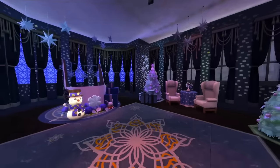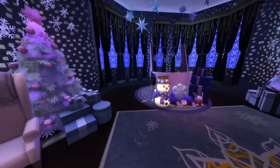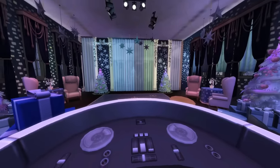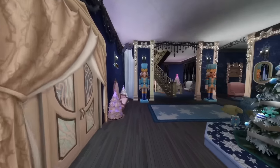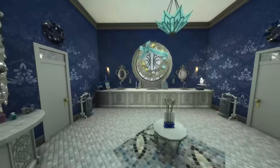Oh, this is like a little nightclub area. This is cool. Oh my god. These raves are about to get frosty. I don't even know what that means. We have an upstairs and a downstairs. I assume the downstairs is the workshop. So I'm gonna just check out this bathroom.